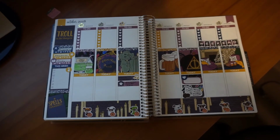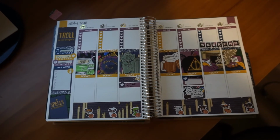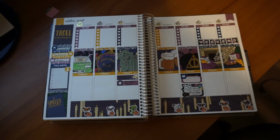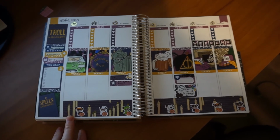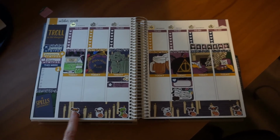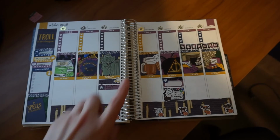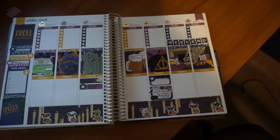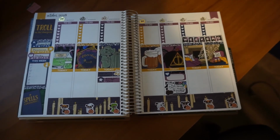Hey everyone, Amanda from the future, just here to show you the final layout of my spread. Apparently my camera was a little too dead to capture the last little bits that I added. So I did put down the EXO countdown to Halloween, as well as the weekend banner up here. I did cut down the checklist by 2 hearts just so it would fit better with the weekend banner.